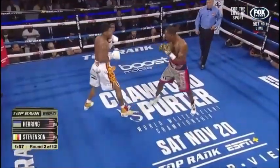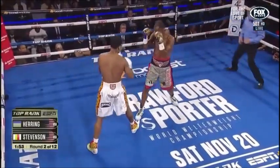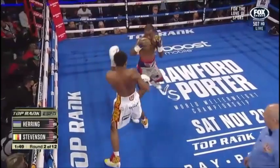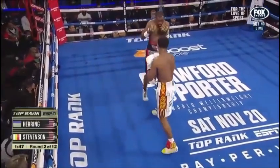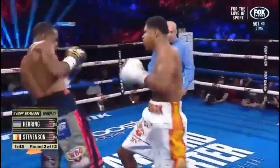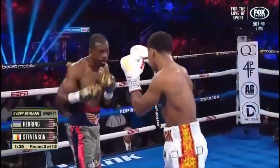Who's the bigger man? Who's the bigger man? Is it Jamel Herring or Shakur Stevenson? Because he's walking down Jamel Herring already, and it's the second round. Well, that's the mistake we make sometimes. We think the taller guy is a stronger guy. The taller guy is the bigger guy. It's not necessarily true. Shakur looks a lot stronger than Jamel Herring to me right now, and a lot thicker.